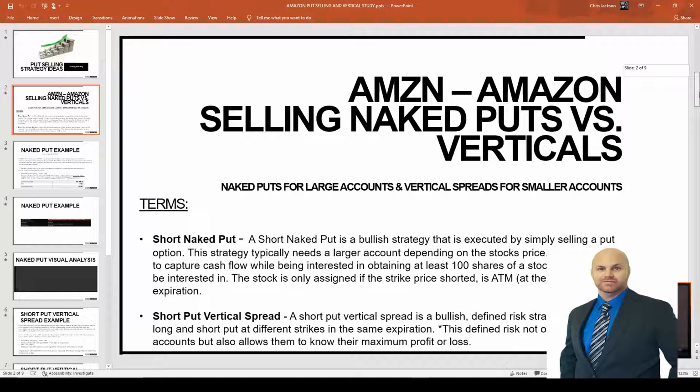So a short put vertical spread. A short put vertical spread is a bullish defined risk strategy made up of a long and short put at different strikes in the same expiration. This defined risk not only helps smaller accounts but also allows them to know their maximum profit and loss. Basically, with a vertical spread, you're selling a short put and then right away buying another at a different strike price. That's all it is. You're defining your risk and you're defining your profitability.